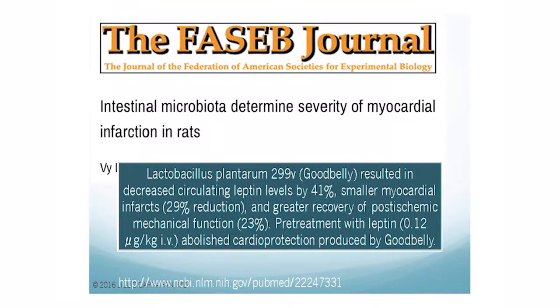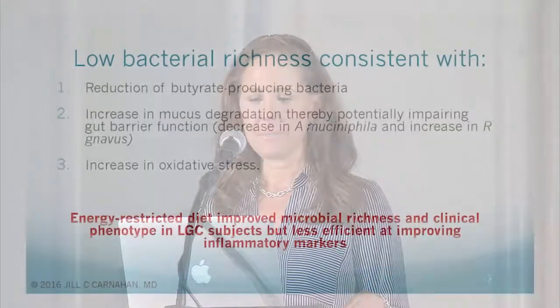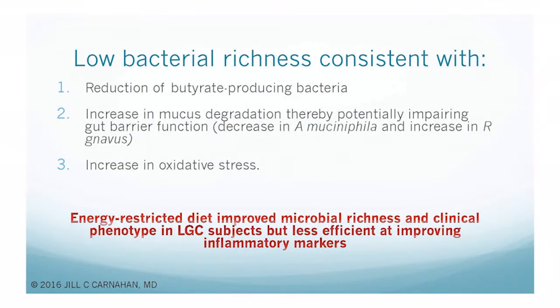Okay, so let's dive into some specific microbial species that you would see if you ordered the gut pack. Low bacteria richness, we talked about this ad nauseam in the beginning, but we know that low and high bacterial richness is a correlating factor with disease and health. So low bacterial richness is consistent with reduction of that butyrate-producing bacteria, an increase in mucus degradation. So if you think about mucus lining the gut and protecting you from ulceration and Crohn's and colitis, the species that produce mucin are very important to health. And some of those we'll talk about, specifically A. muciniphila and R. gnavus.